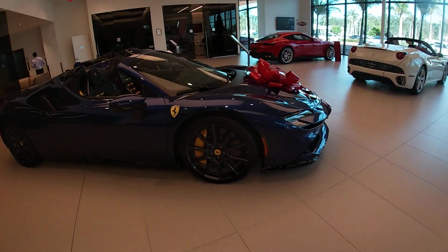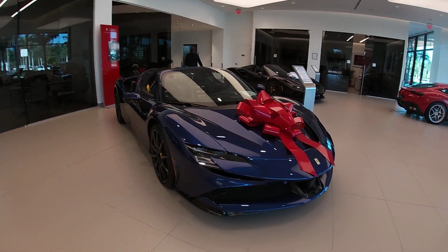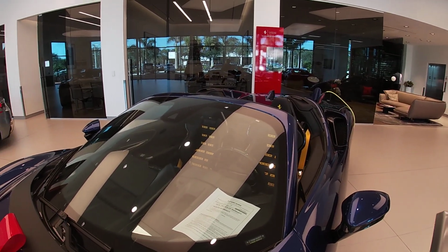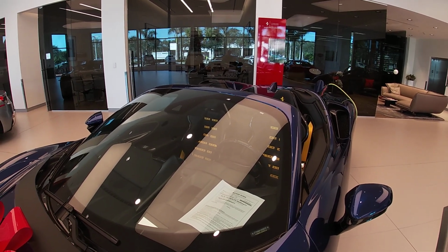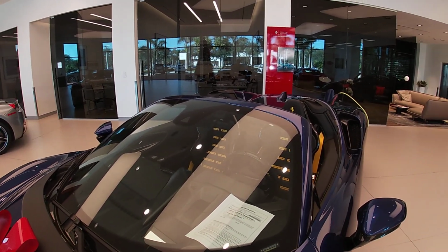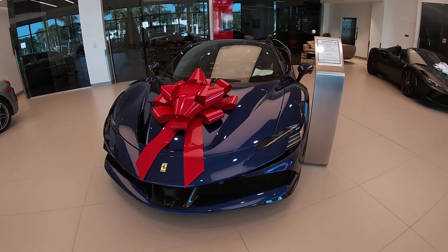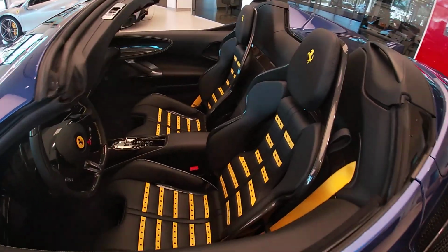Very nice. SF90, Ferrari's first electric car. And look, it's being charged right now. $1,099,999. Nero with interior with blue Elettrico. It's a 2022 SF90 Stradale Spider, 52 miles on it, and yes, it can be yours, all with its pretty bow. Interesting seats here, black and yellow.